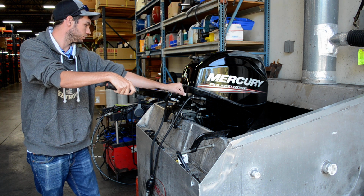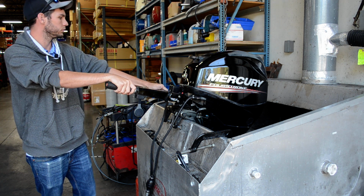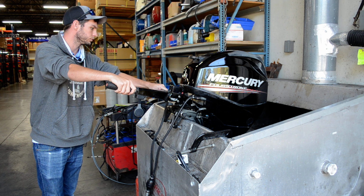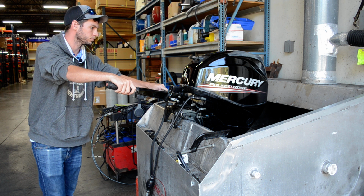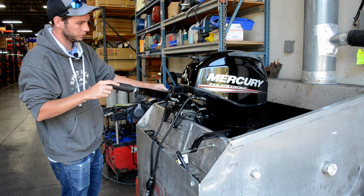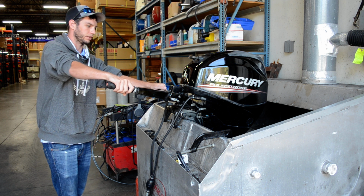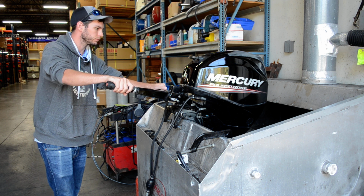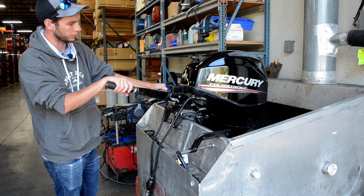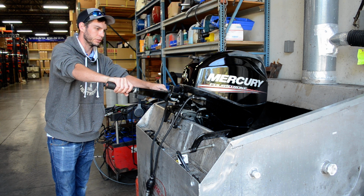Fire it back up. These are kind of goofy how this throttle works. It's got to line up perfectly to start it, so I got to play with it a little bit. But neither the cable or the spring, nothing's wrong with them. It just lines up goofy.